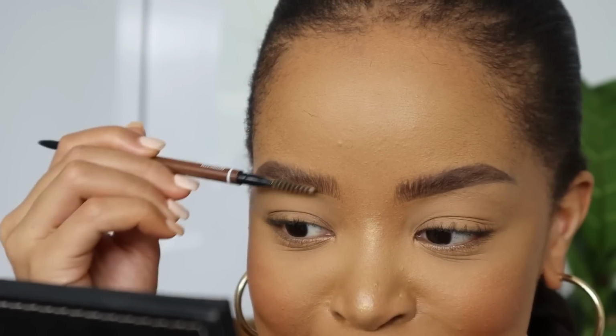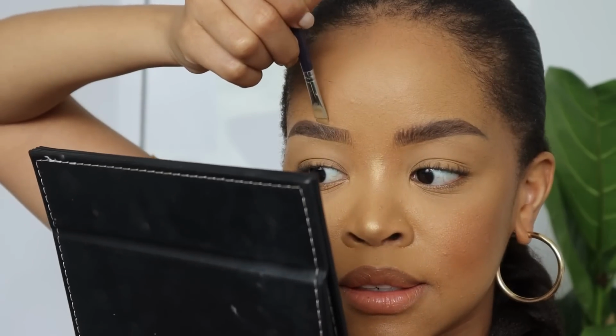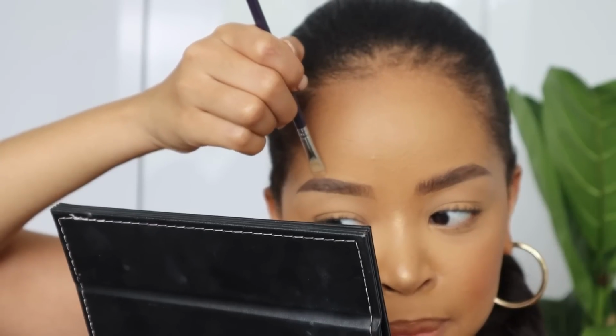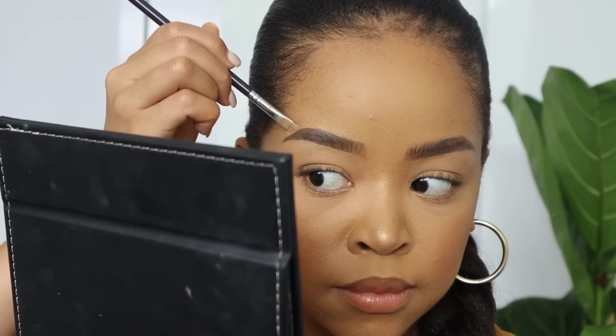So okay, I don't usually do a contoured brow, so this is quite tricky for me. I don't contour the top of my brows, but you know what, we're gonna try, and I hope you guys can bear with me. There we go, there we go, there we go. Okay, so now I'm just gonna spread that out, blend into my foundation. Okay, just extend the tail a bit.